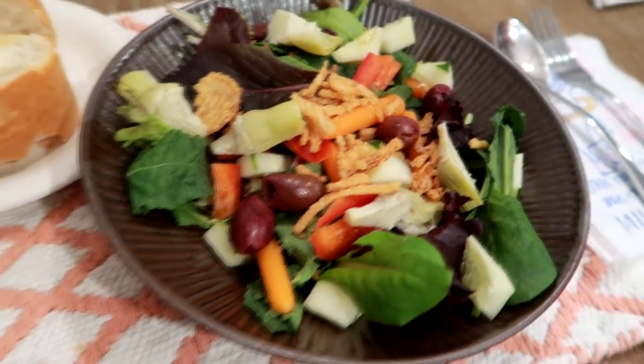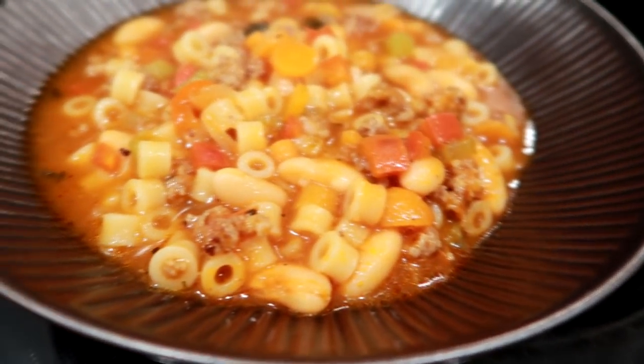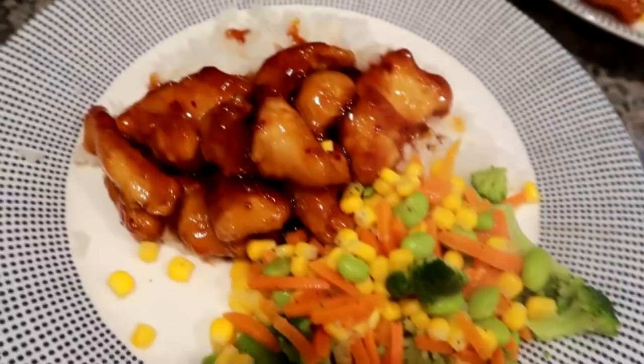I had a little salad with mine and a small bowl of soup with bread, and my husband had a larger bowl of soup with some bread on the side. It's just a really easy go-to winter soup that I make all the time.